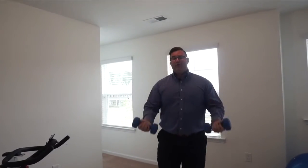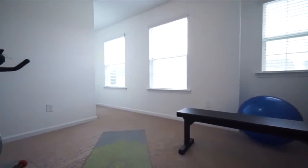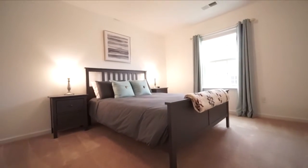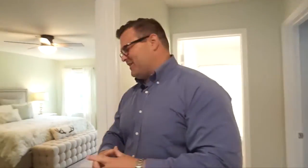This space is perfect for working out. And if you're wanting an extra exercise area or bedroom, this is perfect. Now that I'm out of breath because I just finished my workout, I'm leading you to the owner suite, which is spa-like. Come on inside and check it out.